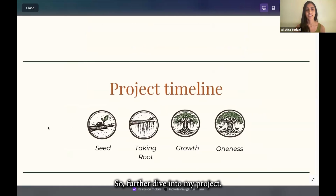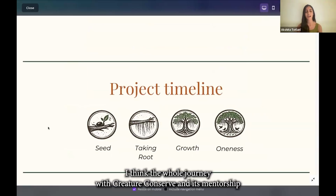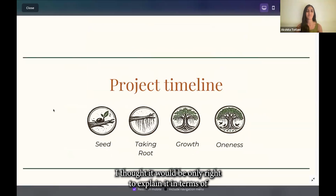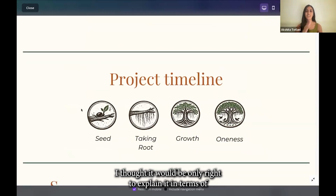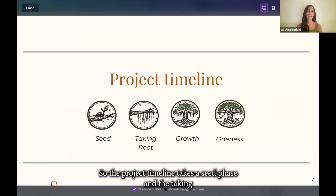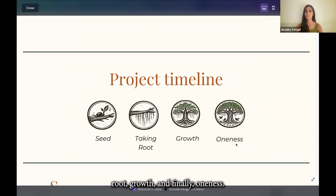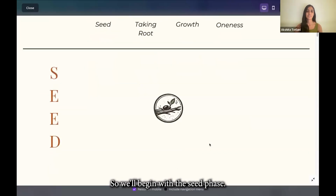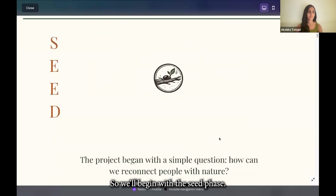To further dive into my project, the whole journey with Creature Conserve and this mentorship has been so profound and so transformative. I thought it would be only right to explain it in terms of phases in which a banyan tree grows. So the project timeline takes a seed phase, then taking root, growth, and finally oneness. We'll begin with the seed phase.